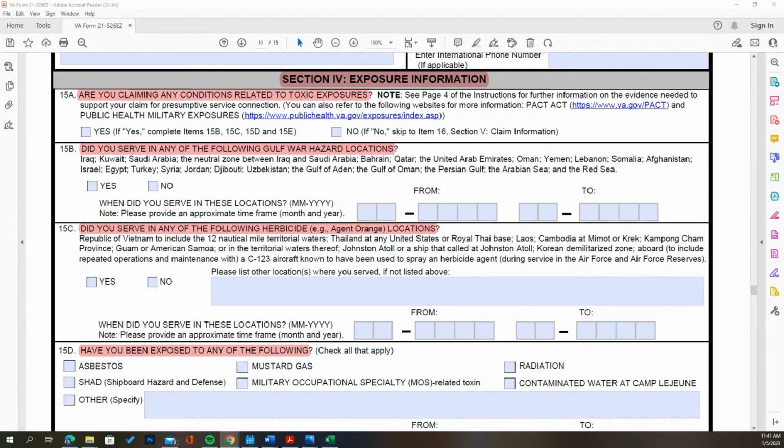Did you serve in any of the following herbicide locations? Agent Orange. Okay, it's giving you the locations again. All right. So this is what I like about it. It's putting the ownership back on the vet. Okay. Just stop thinking that, oh, it's the VA. They need to go out and do this. They need to go out and do that. Now you're going to have to put in some work. Okay.